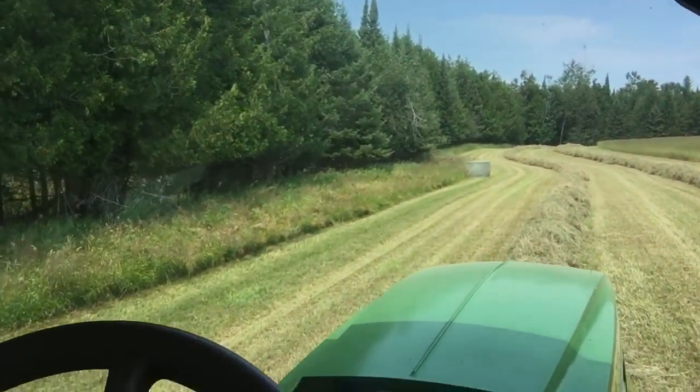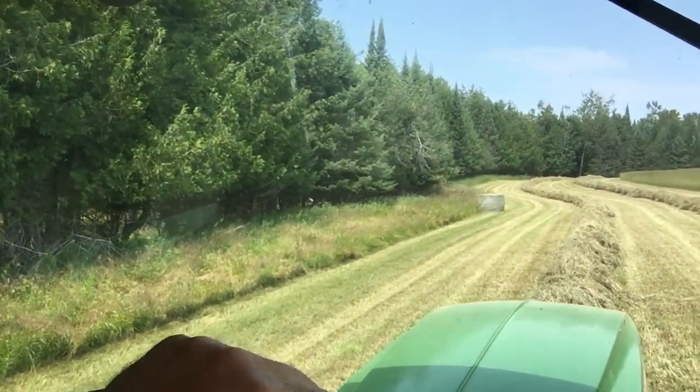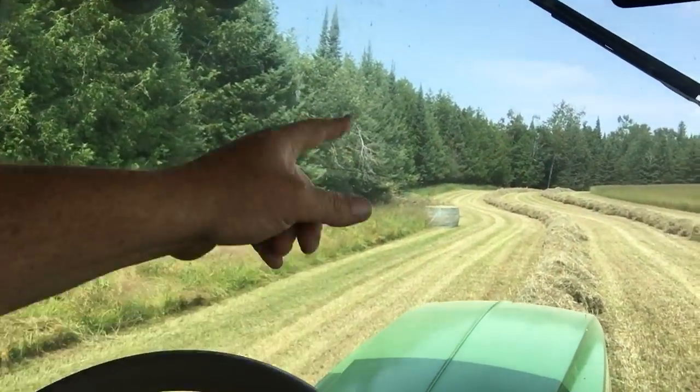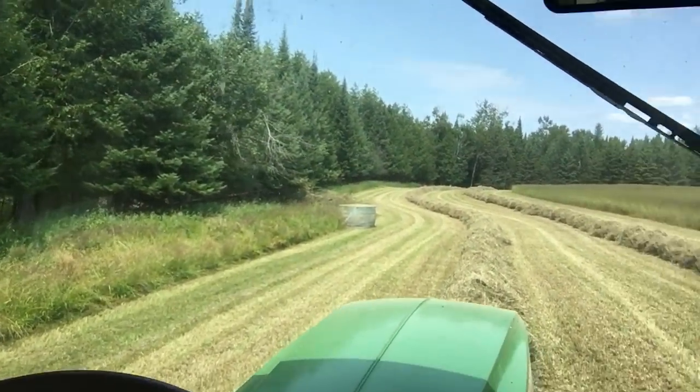I should have test run this before I pressed play on this thing. Beautiful bale. Here we go. I'm going to kick it up a notch here right after this corner. She gets a little light. You may or may not see a little streaking at the corner. A phone call came in.